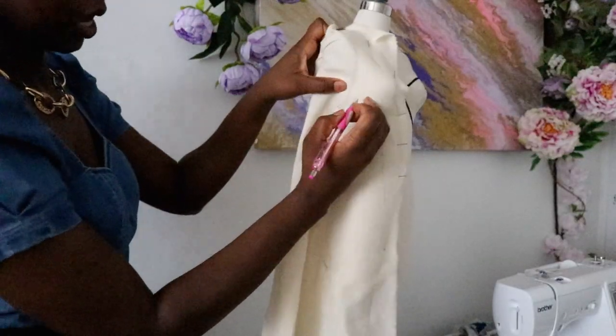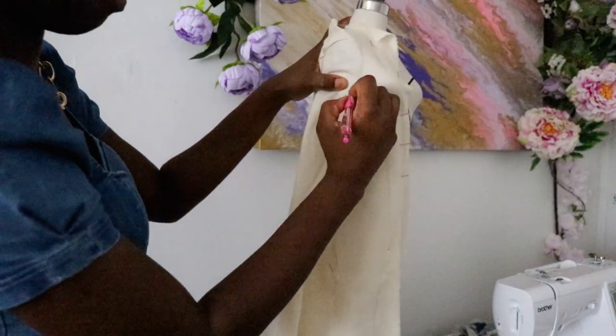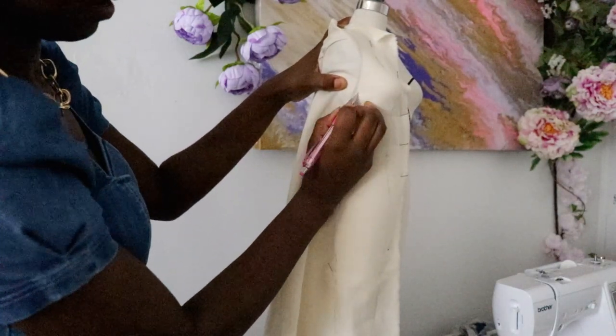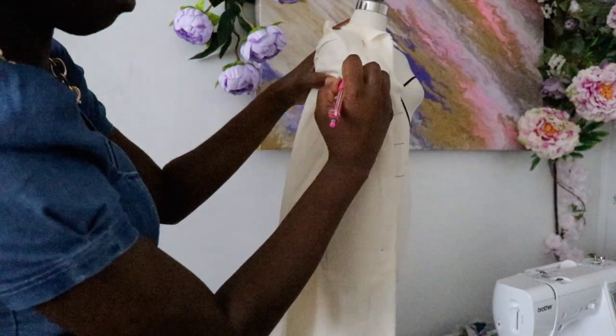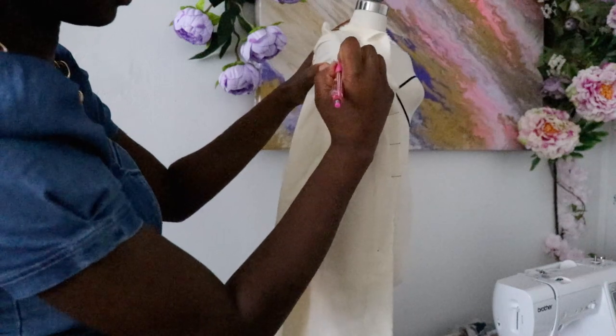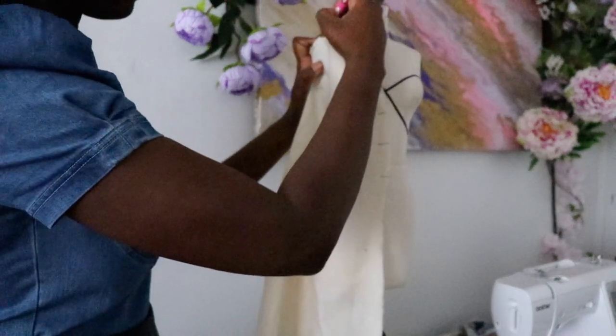Make sure you mark your neckline, keeping the line consistent. If you're above the tape, stay above the tape. If you're below the tape, meaning underneath the tape, mark underneath the tape consistently throughout the draping process. So I'm outside of the tape.